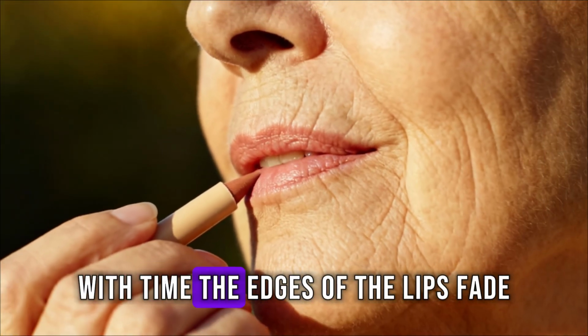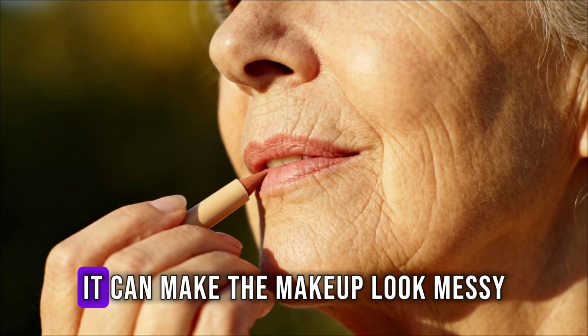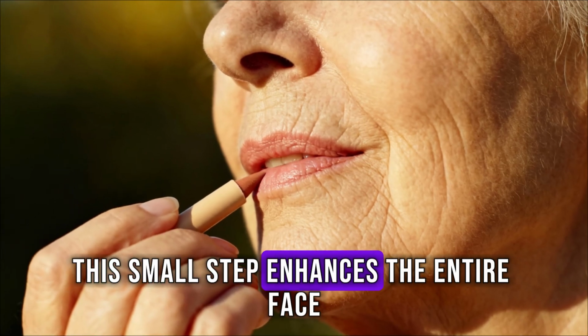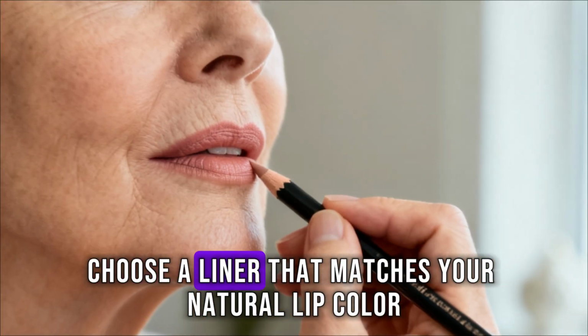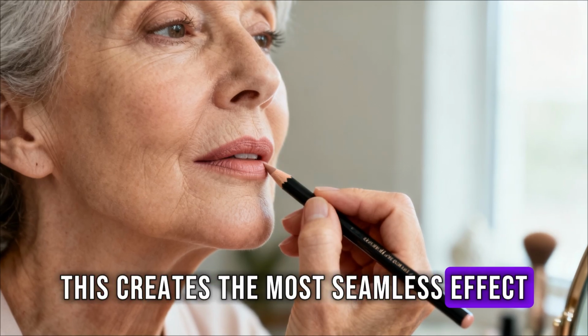With time, the edges of the lips fade and fine lines appear around the mouth. When color bleeds outward, it can make the makeup look messy. A gentle liner creates a clean boundary that keeps everything in place. This small step enhances the entire face without ever looking overdone. Choose a liner that matches your natural lip color rather than your lipstick. This creates the most seamless effect.